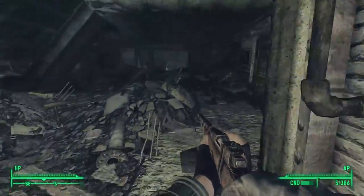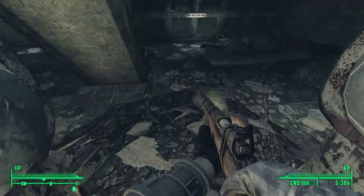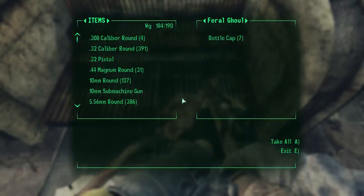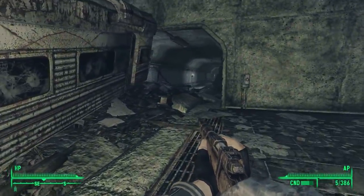Heading south, we can explore underneath the mezzanine level, but there's nothing here but rubbish. We can loot the bodies of the various ghouls that the Protectron had killed until we arrive on the southern end of this level.